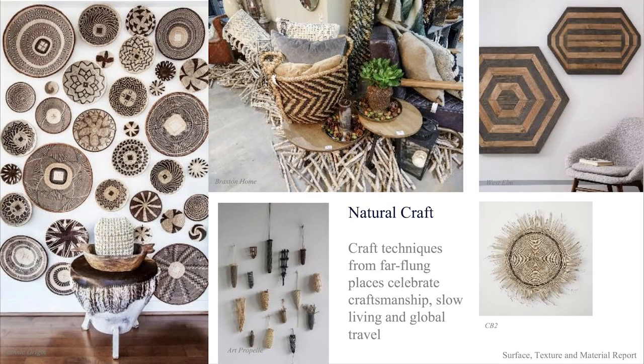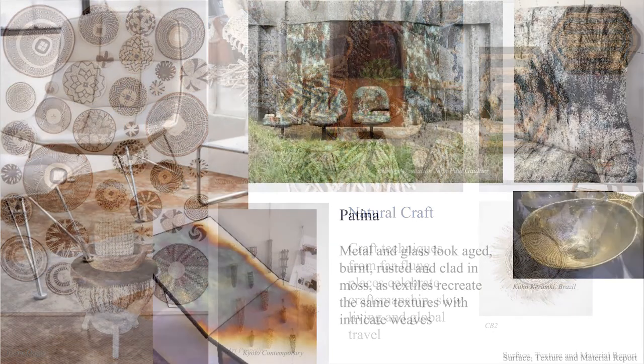Natural craft. Techniques from faraway places celebrate craftsmanship, slow living, and global travel. Basketry adds pattern and tactile surfaces, while wicker frames and macrame knots hint at a retro 70s look. Raw forms of wicker, thread, bamboo, and mirror now add a new rich sense of meaning to interiors.